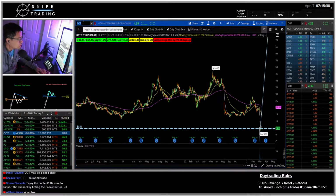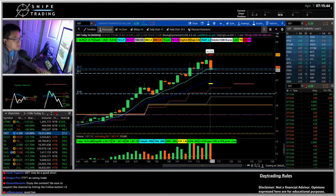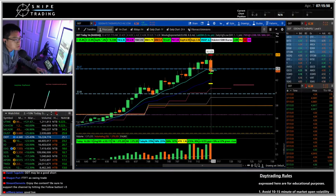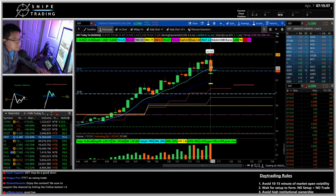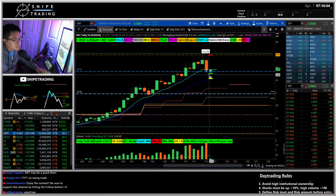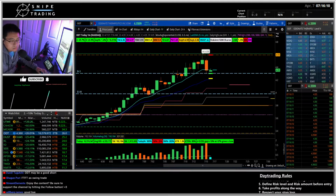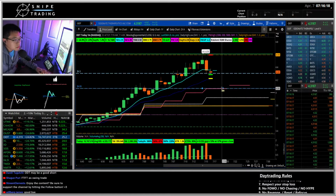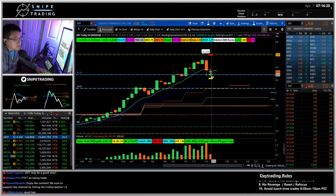So I'm gonna go back to ODT. So nice volume here. 437. Okay, so I broke a little bit too premature there. But let's see if we can get something out of this. Yeah, so it looks like it might just fall. Not gonna give us a setup.